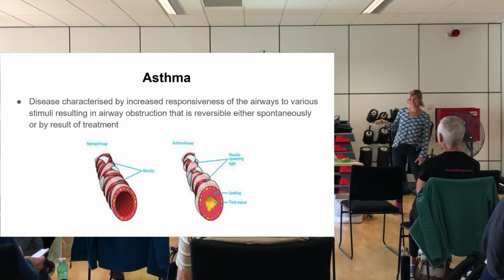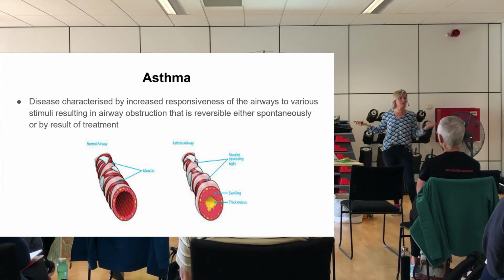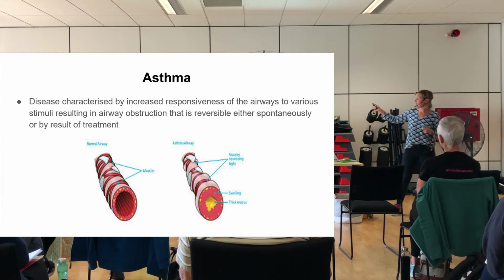The difference with asthma is that asthma is described as an increased responsiveness in the airways. That's a big boring thing, but basically your lungs react to things they shouldn't react to. You're born with it or you develop it later in life, and there are some occupational exposures that will give you asthma as well. But basically you get that same thickening, so it looks like a chronic bronchitis type of airway. The biggest difference is if you take a reliever medication, your airways will go back to normal.